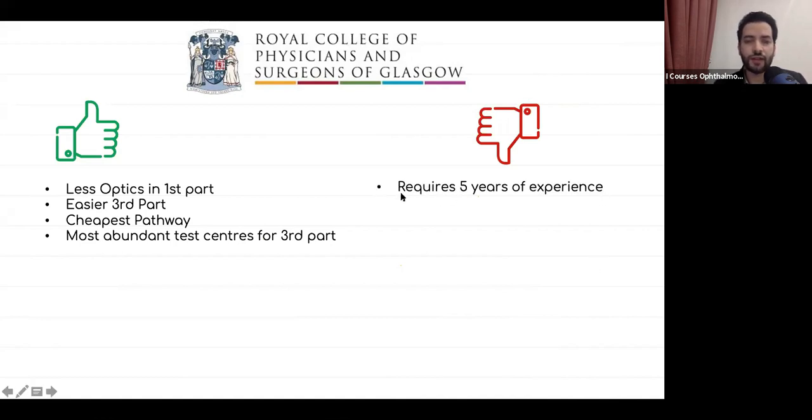So what are the disadvantages? The disadvantage is that to sit for even the second part, not the third part, it requires up to 5 years of experience, or specifically 4.5 years of experience after the internship. So this is a huge number. For example, if you sit for the first part and now you want to sit for the second part, you are not permitted to do so because you don't have enough experience, even if you are excellent and have very good clinical experience, but you didn't accumulate the years of experience that they require. The years of experience are only required before the second part, but for the third part, they don't require any experience because you already have it from the second.